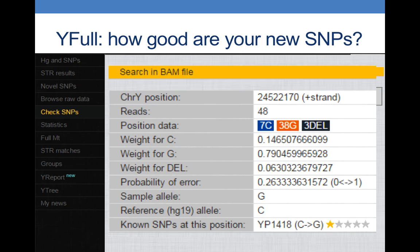And YFull give us some metrics, and this is a very important one here. So only 79% are read with a mutation. I think 90% is a good guideline threshold. And YFull have this probability of error. Essentially they're saying there's a 26% chance this is wrong. In other words, only 74% reliability here, and as I said, we need the 90 ideally. So I would actually reject this as being a SNP of interest. I'd discard it from any tree building I was doing.